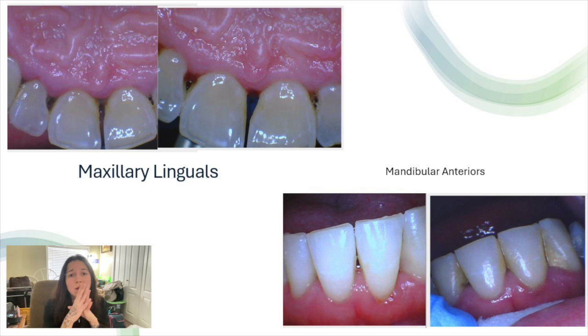With this image as well, on the maxillary linguals, you can see the tissue looks red, if anything more on the magenta side. And then the picture on the right, it's getting to a color of pink again. The papilla doesn't look as irritated as in the other picture. And then the mandibular facial incisors, you can see the tissue really looks a lot healthier. It looks like it's coming back to a point. Stippling is starting to come back and all the calculus is removed.